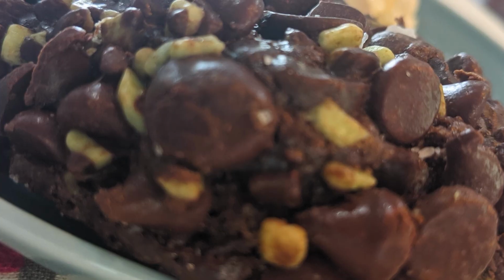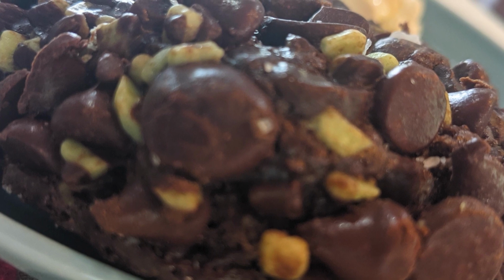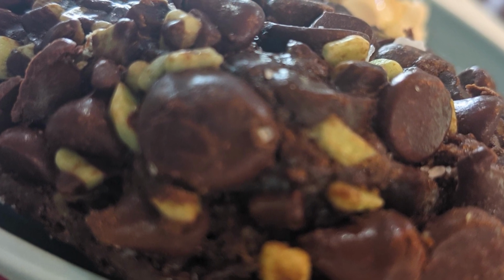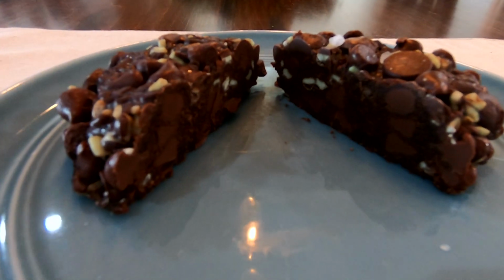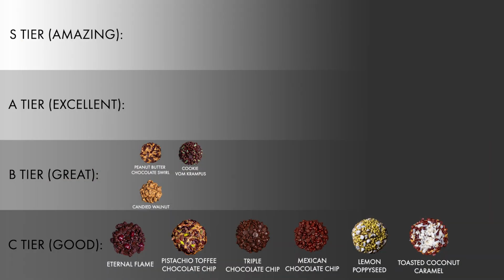When I tasted this cookie for the first time, I thought the mint was too subtle. However, last year I thought they kicked it up a notch, and that really added to this flavor. By itself, the triple chocolate only gets our C tier, but adding mint really boosts this flavor into the B tier. One of our more controversial takes is being added to the B tier, the original chocolate chip cookie.